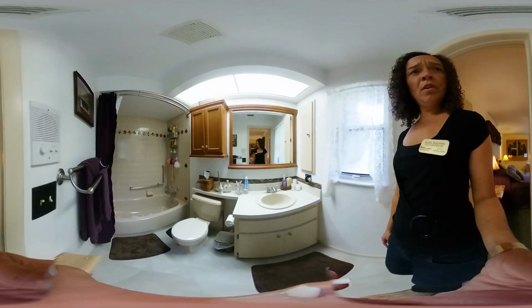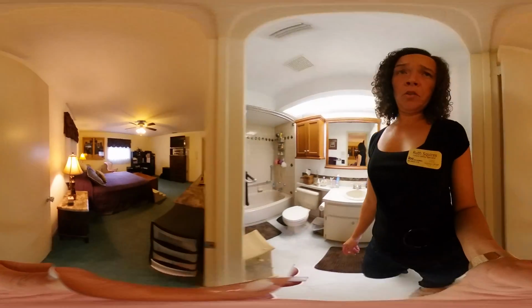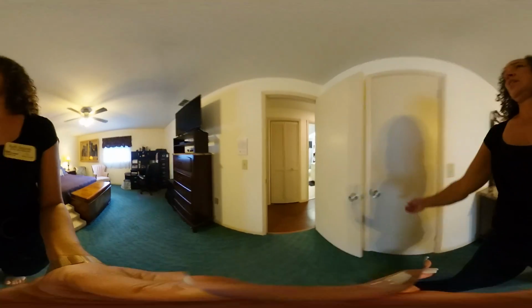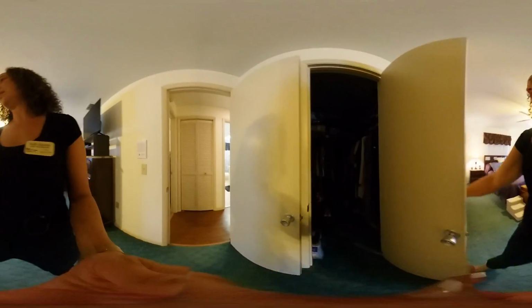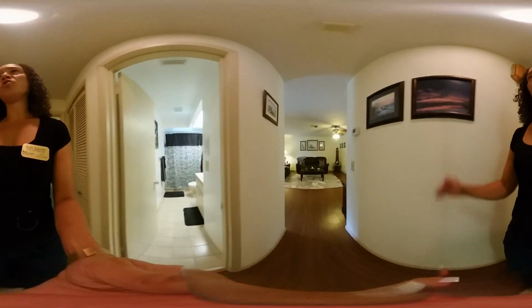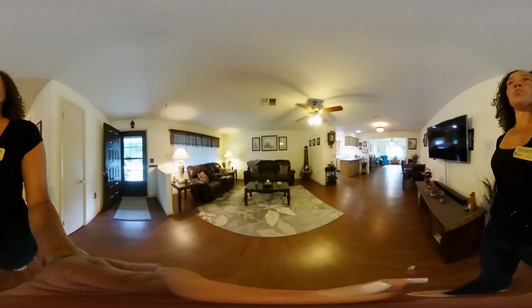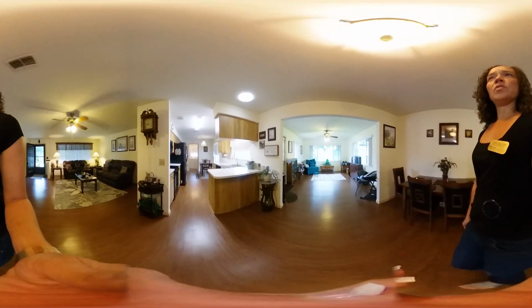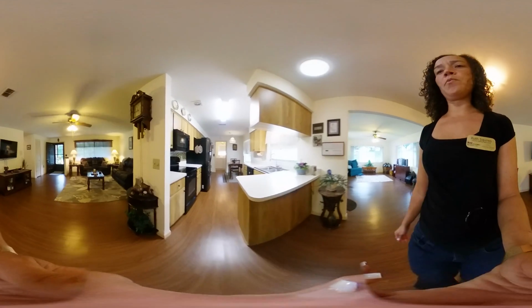Private bathroom, again a tub shower combo, so you have 2 tubs and 2 showers in this house, and a large walk-in closet with, again, lots of storage space. If you notice in the closets, they've got the higher shelf, so you have more room to store things, which is such an important thing in Florida. We don't have basements, so it is helpful.